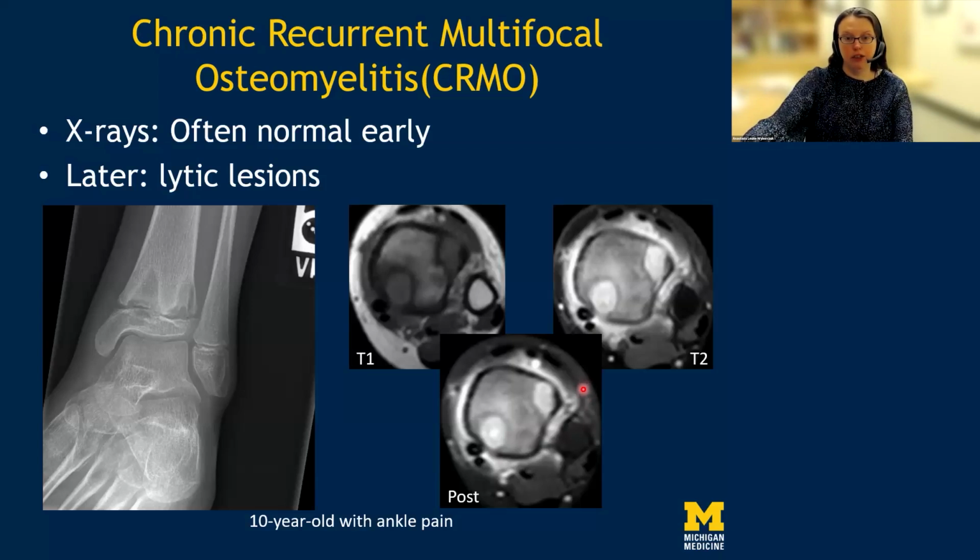In these patients, this appearance could be very similar to a patient who has infectious osteomyelitis, and it can be difficult to identify this on our initial imaging. Oftentimes, infectious osteomyelitis will also involve the metaphysis and also involve very similar marrow signal changes on these images.